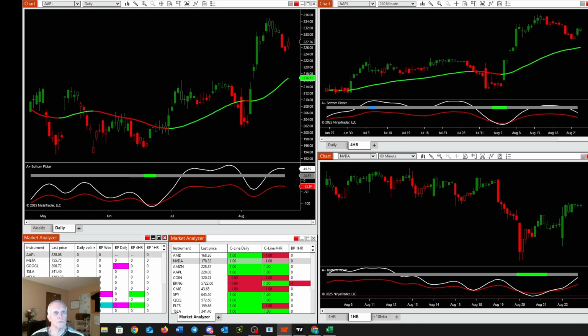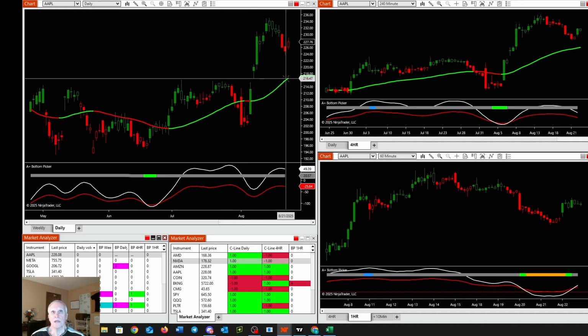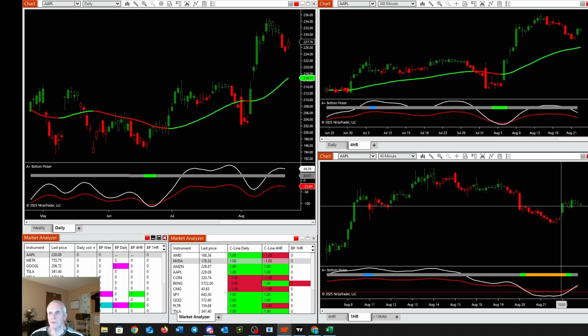All right, first up is Apple. I'll just call these out as I see them. We have a bullish daily, a bullish 4-hour, and a Bottom Picker signal here. You could have gotten an entry Friday in the GHL bars as soon as they turned green. That was the entry signal there for Apple. I did not take a position on this.